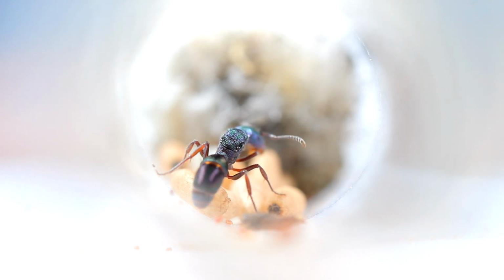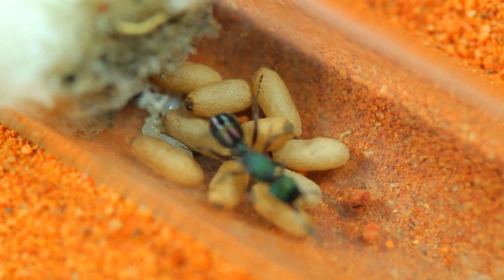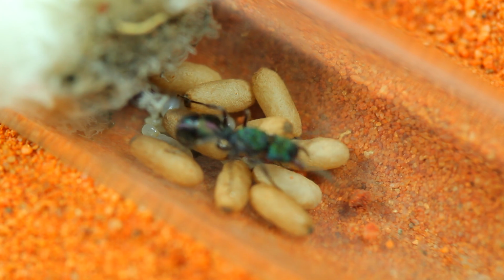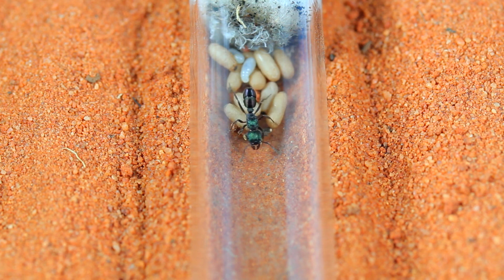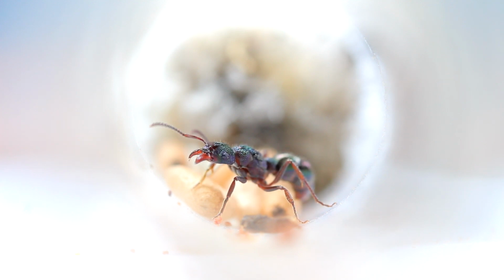This is one of the many queens of this species that I am currently raising, and she is doing remarkably well with a current total of 10 pupae. Within the next few weeks, this queen's first workers, known as nanitics, should begin eclosing.